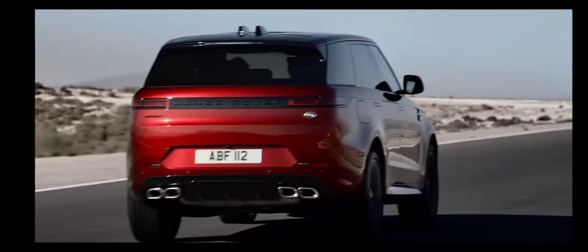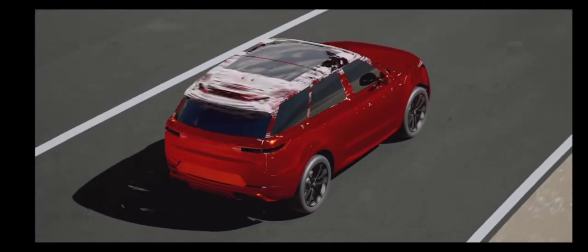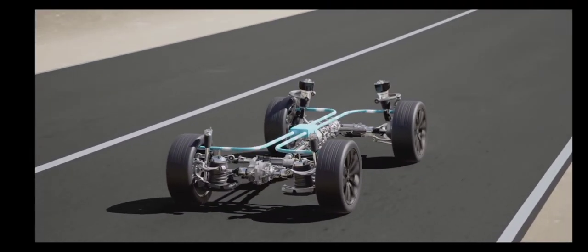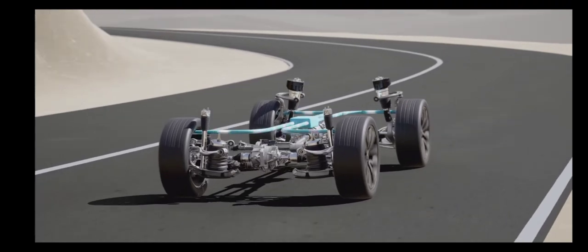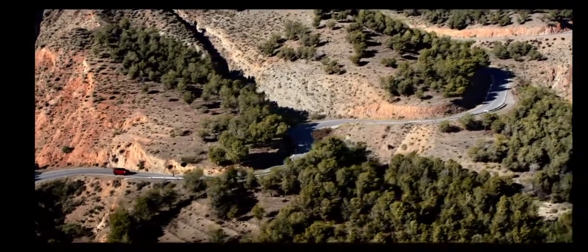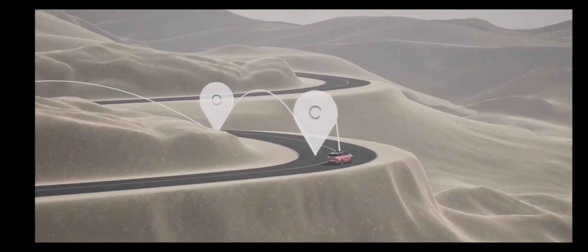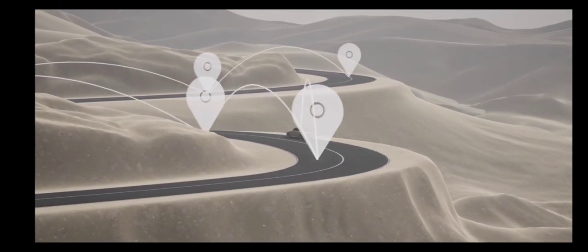Integrated chassis control is the dynamic brain of Range Rover Sport. A single control system processing all inputs and orchestrating the vehicle's chassis technologies for optimum dynamic response. It also provides preemptive dynamics that mean the vehicle is designed to be aware of its surroundings and ready for the road ahead.